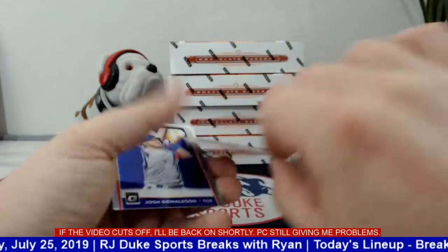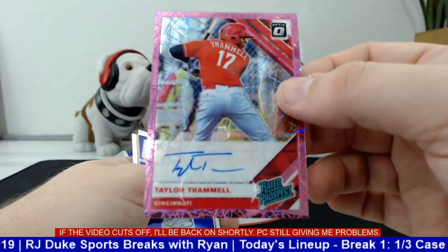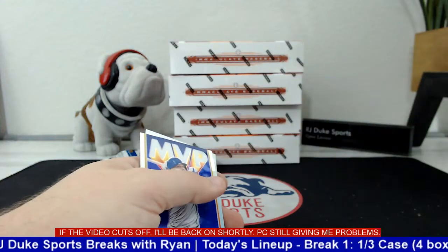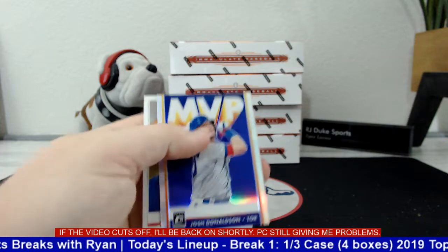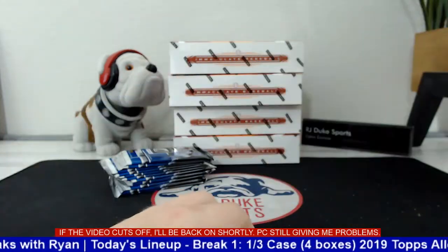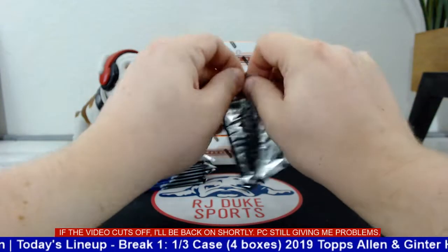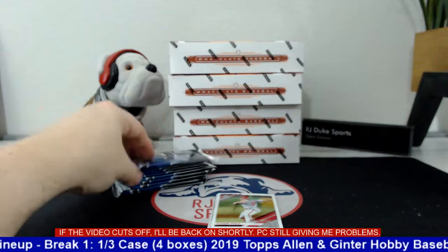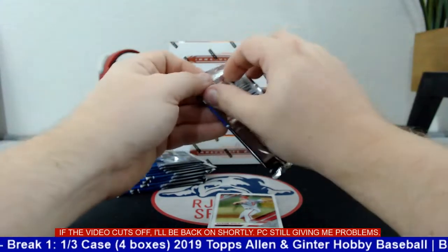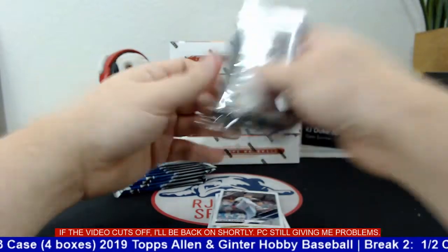Taylor Trammell, Reds, on card auto. These are not numbered, or that particular parallel is not numbered. Donaldson, MVP. All right, so we are probably looking at a parallel. I think maybe it's a parallel hotbox. Oh, yeah, that would have to be.